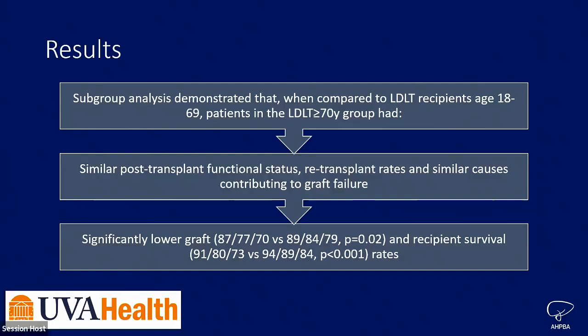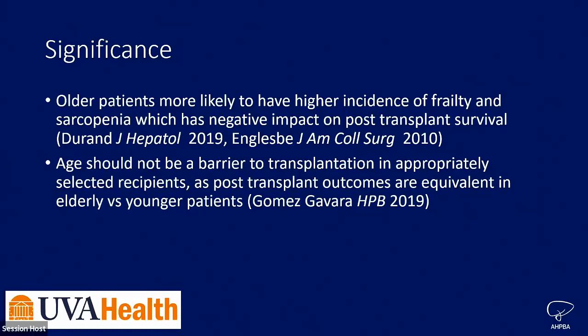The significance of this is that older patients are more likely to have a higher incidence of frailty and sarcopenia, which is associated with a negative impact on post-transplant survival. Prior studies, as I said before, showed that age should not be a barrier to transplantation in appropriately selected recipients, with post-transplant outcomes being equivalent in the elderly versus the younger cohorts.